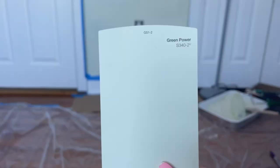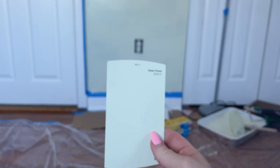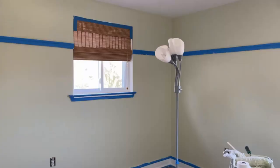So the color I ended up going with is Green Power. Again, this was from Behr. I kind of just went and picked out a bunch of shades of green that I liked, and then this one was light enough that it was almost a neutral but still had enough of a color to it. And my desk is green, so I think these will go well together, hopefully. So far I'm really loving it and I'm really excited, so let's keep at it.